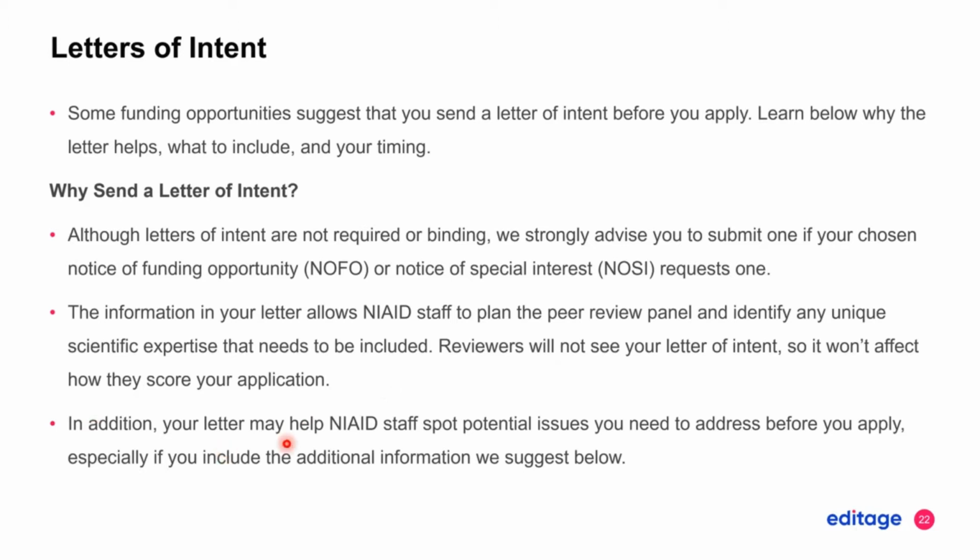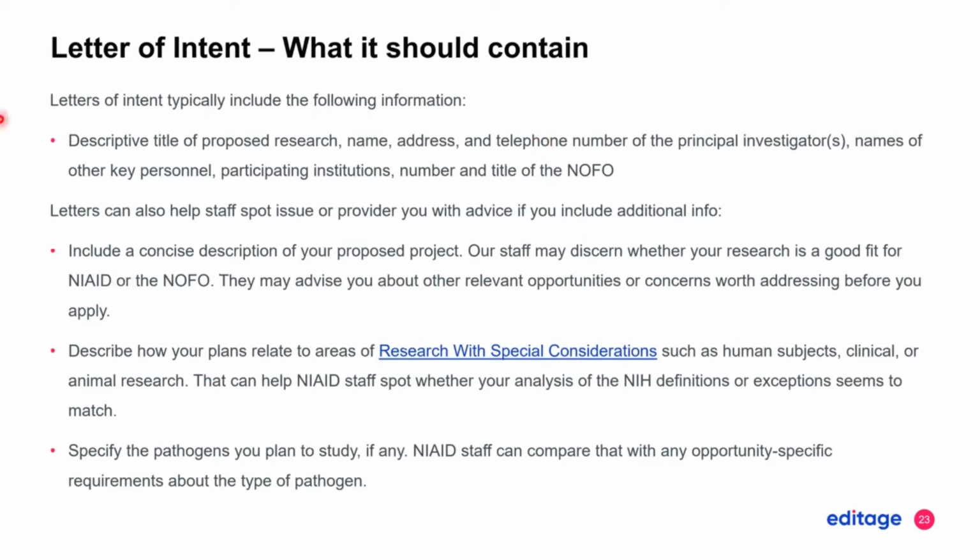This also helps the staff, the program officers, to identify potential issues you need to address before you apply. And you can include these additional pieces of information when they suggest this. So you can go on the NIH website, and they have a lot of advice on how to write a letter of intent. And basically, you should have a descriptive title of your proposed research, all the contact information, and have a concise description, like an abstract of your proposed project.